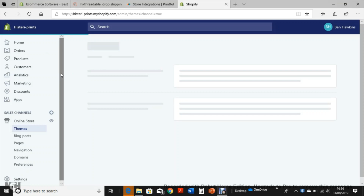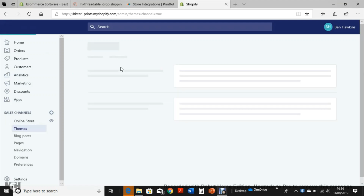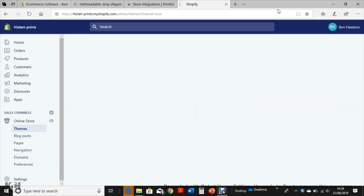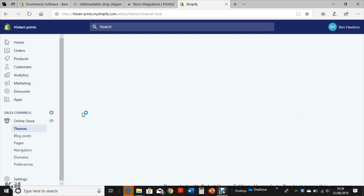One of the issues with Shopify though is, again, this loading time that it sometimes has, and also that you're relying on Shopify servers being up, which they mostly are. I don't think they've ever really been down for me in the last year or so that I've been doing Shopify. It's just these loading times that are quite annoying. For some reason it's trying to load up the wrong page, so let's just let it do its thing for a bit.